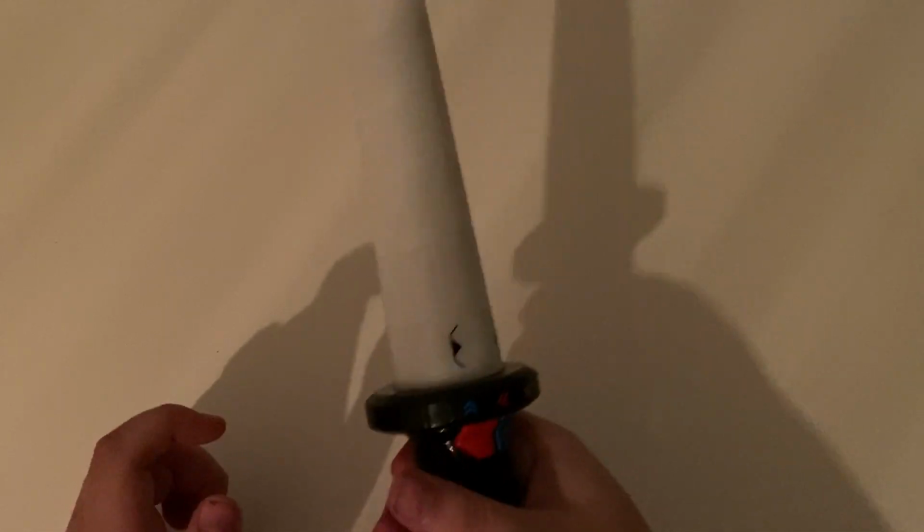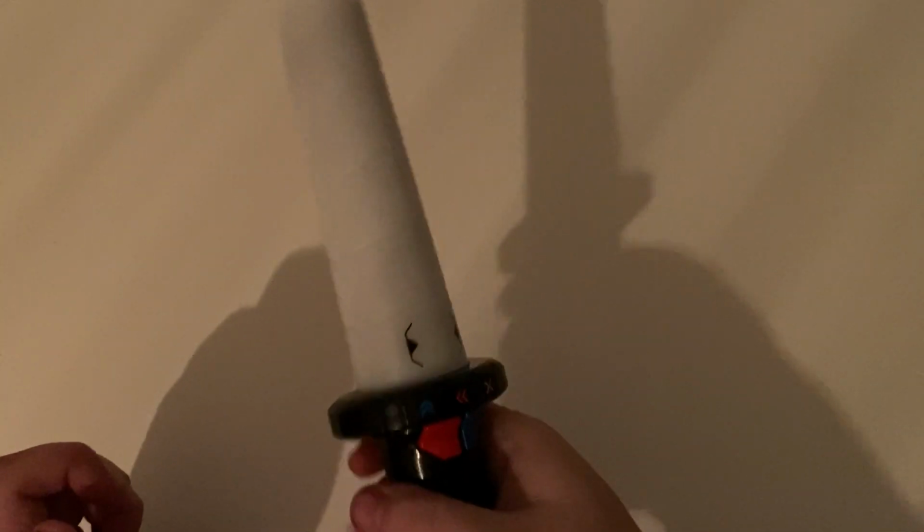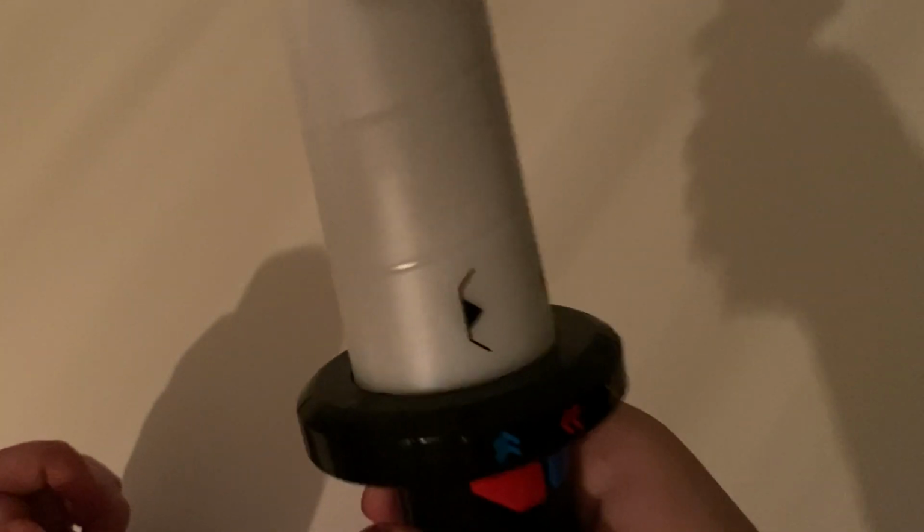And you have 4 things. So if it's a red light, you do this, like that. You swing it left to right. If it's a blue light, you throw it down like that. If it's a green light, you thrust it forward. If it's a yellow light, you do this.